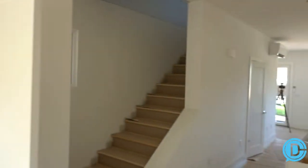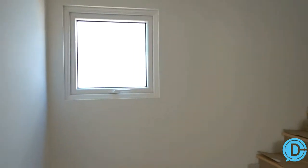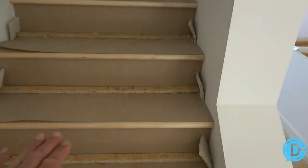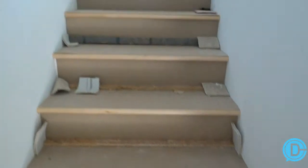But if I try and go in there, you won't see anything. But again, it's all about the efficient layout of the space and how every nook and cranny is really well designed. For sure. All right, so the stairs are all done. We got protective material on them. Remember, this all came like this from the manufacturing plan, everyone.